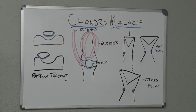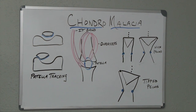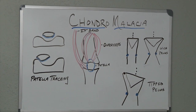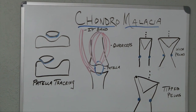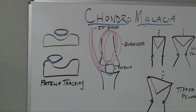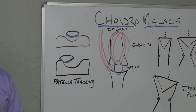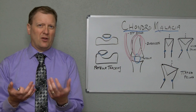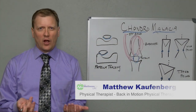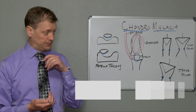When we have Chondro Malacia, we have what's called poor patellar tracking. So what happens is that kneecap actually tracks off to the side. And you can see when we do that, if that kneecap tracks off to the side, that blue cartilage is going to get squished in between those bones. And when it gets squished, it gets soft and you end up with pain. So what causes that kneecap to actually shift over to the side? There are really about three things that cause it. One of them we can't do anything about. The others we can do quite a bit about in therapy.